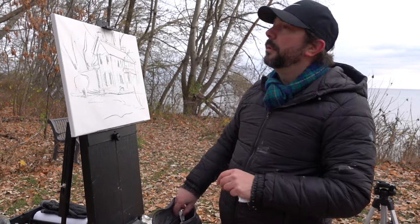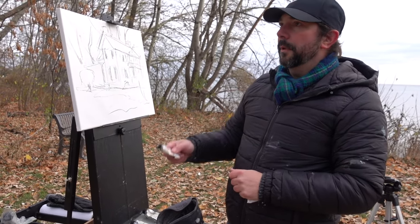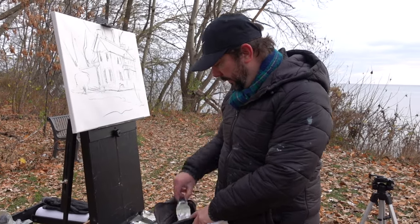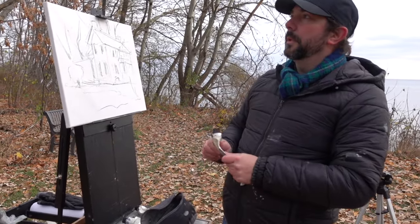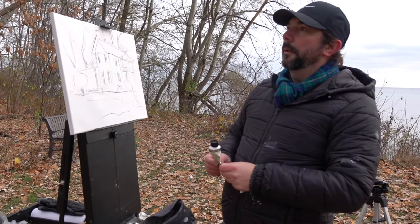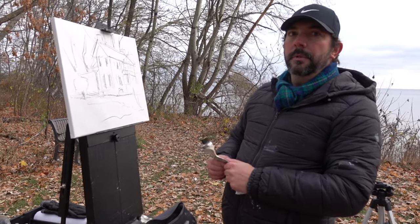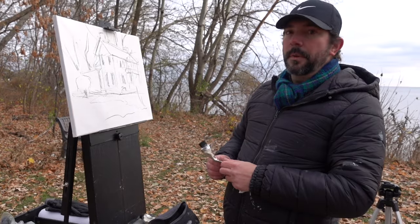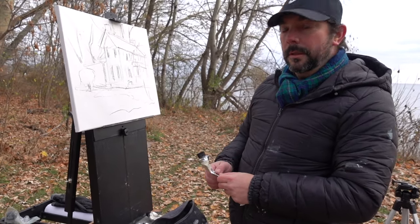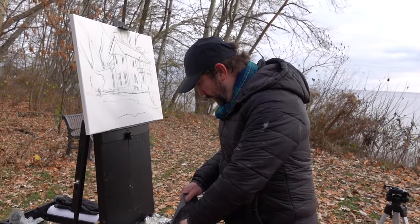Okay. Cadmium red to help me get some of the browns. Mix it with my black. And then I was thinking for yellow, I'm just going to use a yellow ochre, because especially with this lighting, it's an overcast lighting and there's no real intense yellow. And maybe if it was like the summertime, I would want to use more of a cadmium yellow. Yep, and my white.